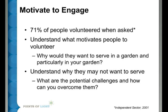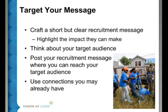When you start your recruitment, you want to target your message very carefully. So craft something that is short but clear as your recruitment message. We encourage you not to say, just come out and volunteer on Saturday, but to actually say what you want to do. So come on Saturday, join us for this project, and here's the potential impact that it can make. So if your garden is raising food to give to the local food bank, tell people that. Make sure they know up front that they're not just coming to help grow food, but that food is going to go help their neighbors who might be in need.